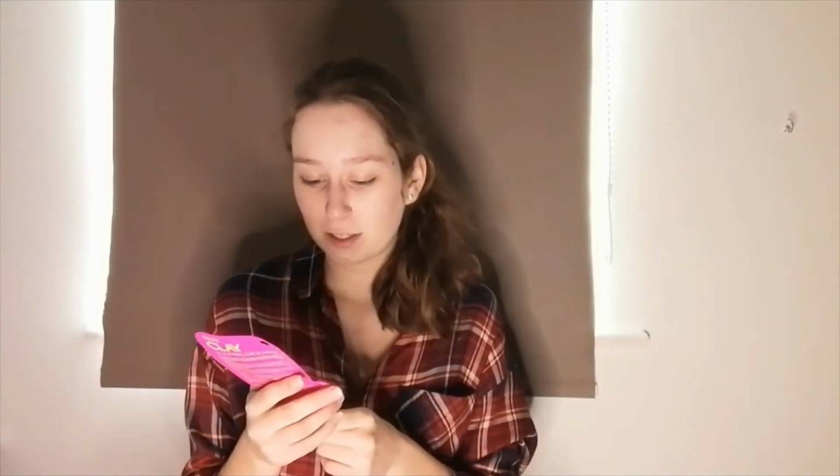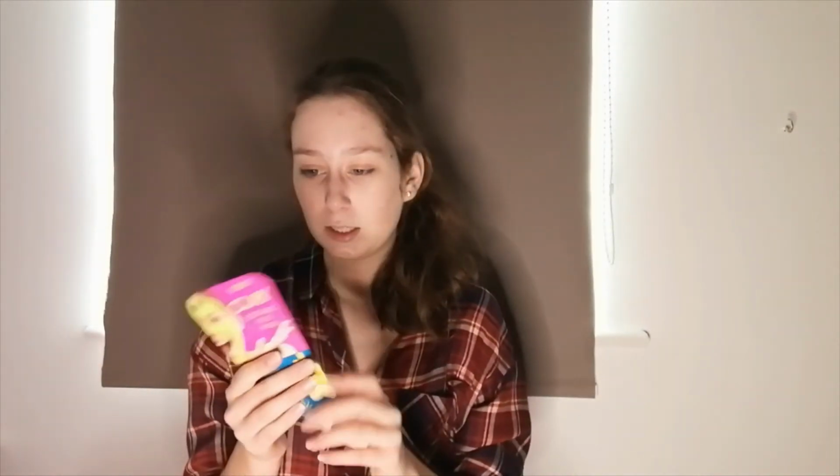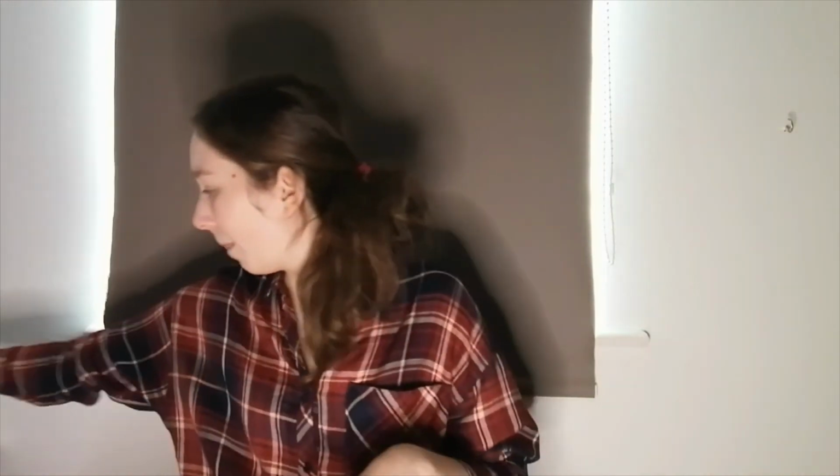Okay. Next, I got this two application clay face mask. This is a smoothing face mask with banana. It's for smooth and glowing skin. I really like how it looks. The packaging is really cute. And yeah, it's a banana face clay mask. I'm also going to try this another day, so stay tuned for that.